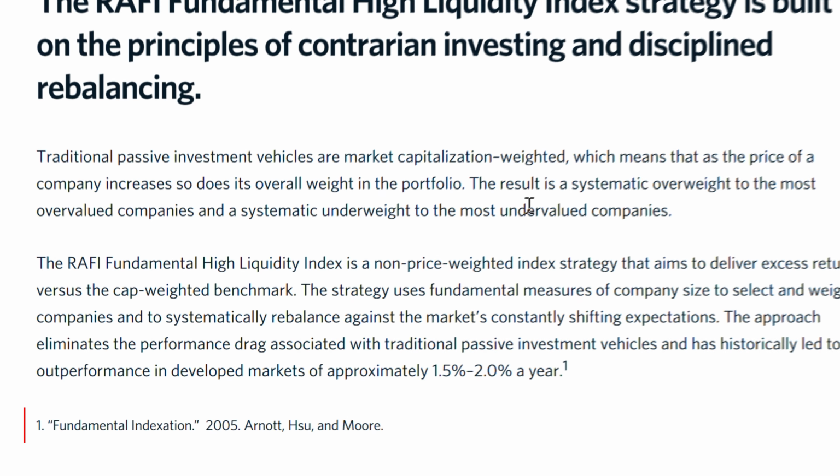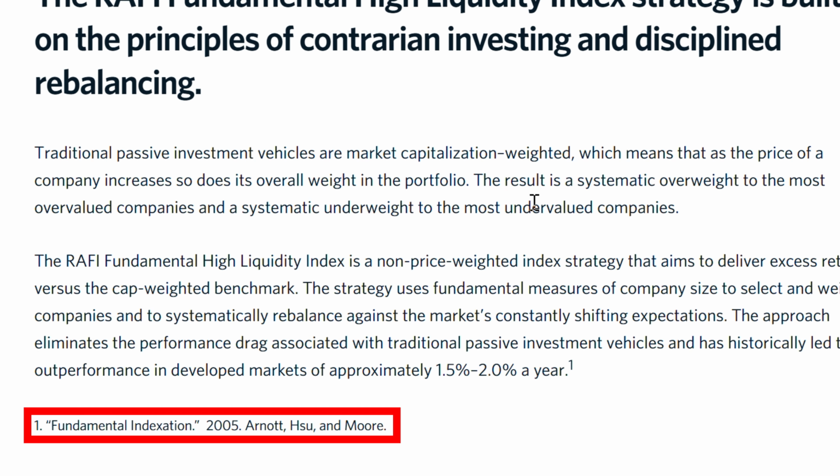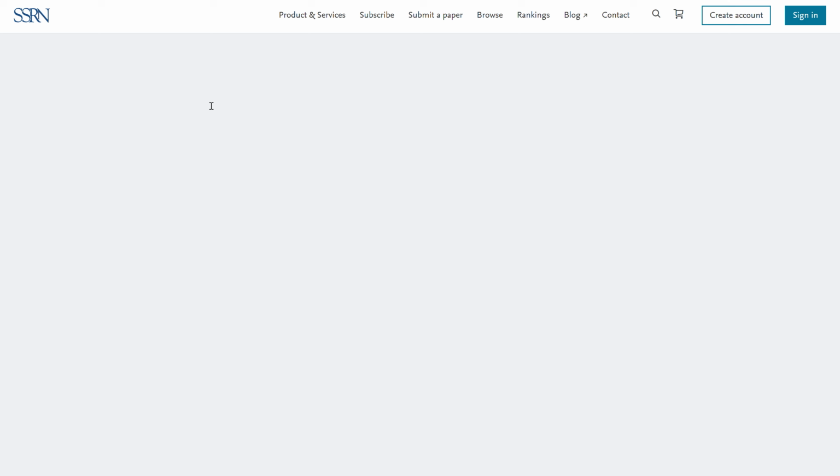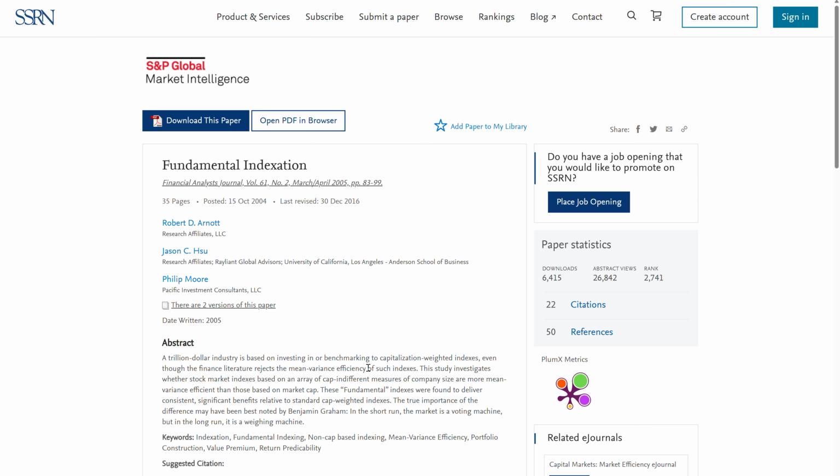Now, this is a bold statement. If this were true, why don't all other ETFs do that? Is there a research that gives credibility to these claims? Next, we see a footnote that mentions a research paper that this index provider used as a basis. This paper got published in a peer-reviewed financial analyst journal publication. But you don't have to be an economist to understand their gist.